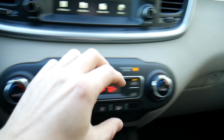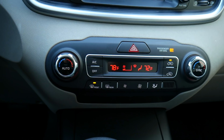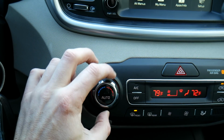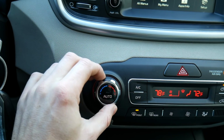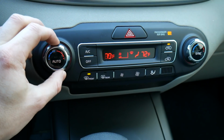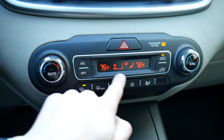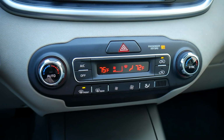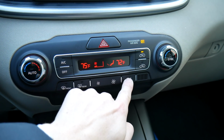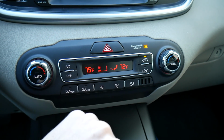Down below there you have the temperature controls. Nice dials on the left and right side to interact with the temperature settings. These have rubber right on top, so it makes it easy to grip and turn. They're also really precise. You just have to do small little adjustments and you can adjust the temperature setting. A digital gauge right here to show you what temperature you're setting the vehicle at, and then simple buttons down below to interact with the fan and switch where the vents are blowing.